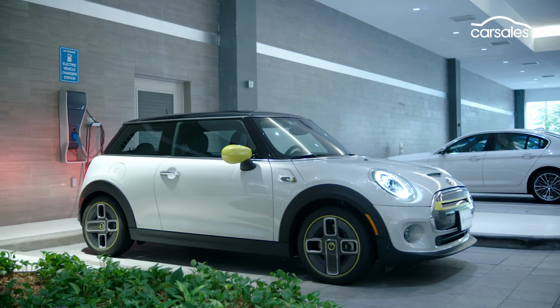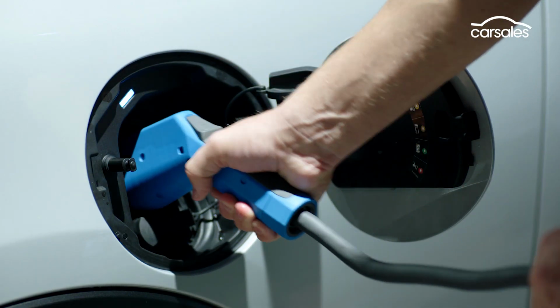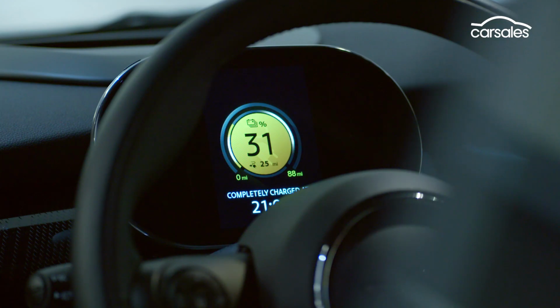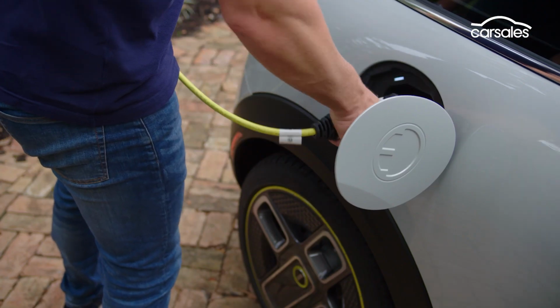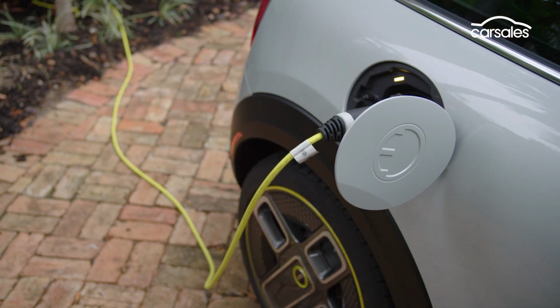On a fast charger, the maximum charge rate of 50 kilowatts will provide an 80% fill up in around 35 minutes. That rises to around 2.5 hours on an 11 kilowatt wall box you might get installed at home, and then a whopping 12 hours if you're charging with a regular household power point.